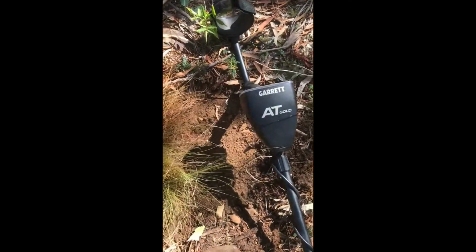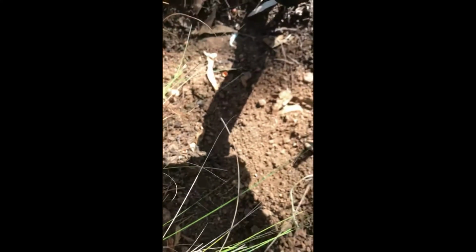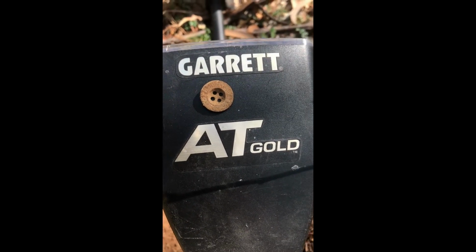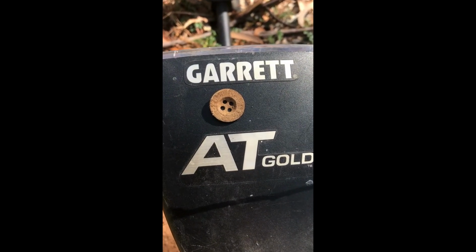Had this little squeaker at 62. Haven't looked at it yet. Can you see it? Where is it? There it is. Nice little button. Old timer's button. Beauty about buttons is you can clean them up and they're usually marked and you can see the history on them. I'll keep going.